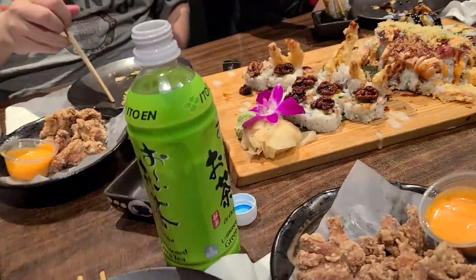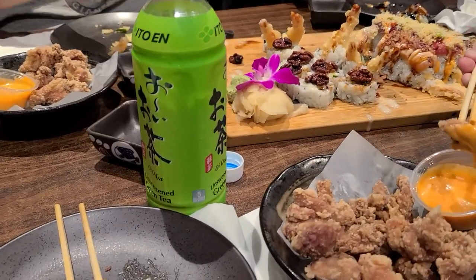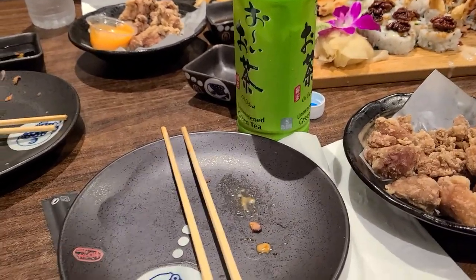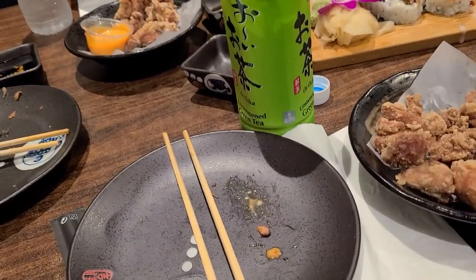Food is above average, I would say. Nothing too crazy. But you know, the prices are decent, about $13 a roll. And they have cool flavors, so I actually think this place is pretty good. Especially the service is amazing. So I'd probably give MJ Sushi a 4 out of 5. Shout out to Michael Jordan and Michael Jackson.